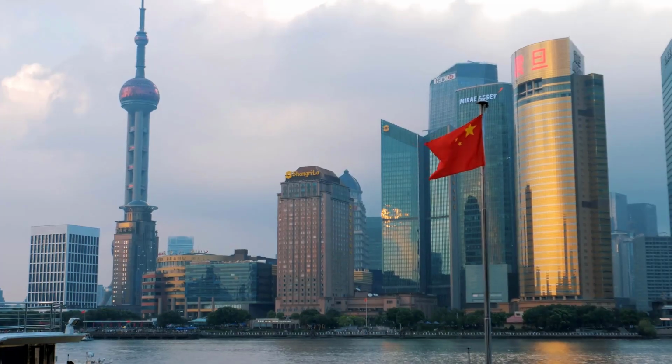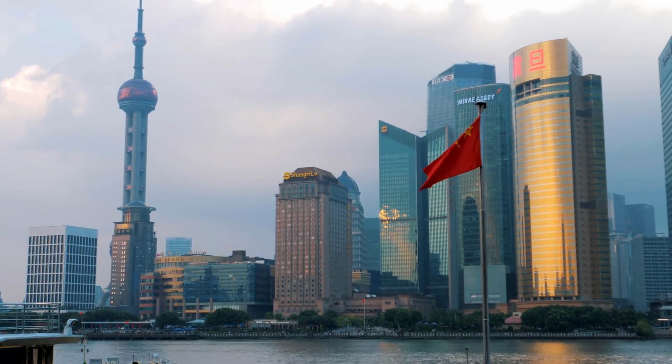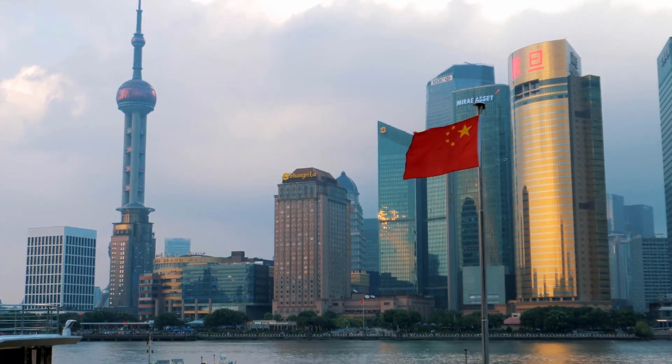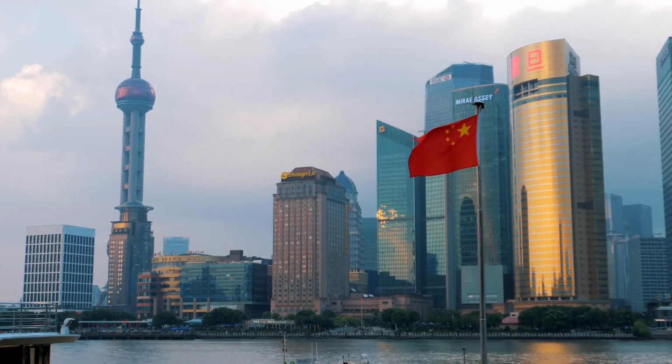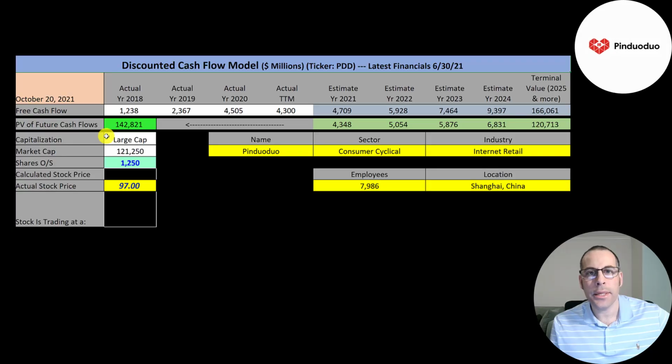The company is headquartered in Shanghai, China, and was founded in 2015. It trades on the Nasdaq, Mexican Bolsa, Deutsche Börse, and London Stock Exchange. Let's get started with the model. This is a large cap company, 121 billion market cap. They're trading at $97 a share, and they have 1.3 billion shares outstanding.